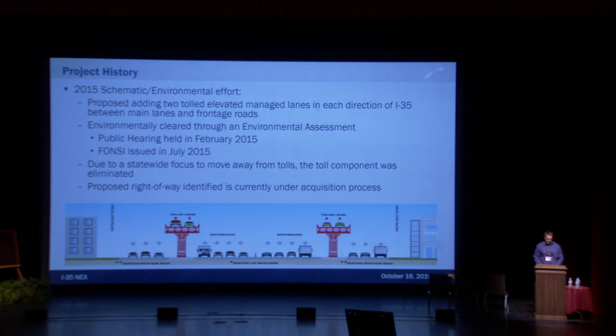So right around that time, or just shortly after environmental clearance, there was more of a statewide direction to move away from toll projects, coupled with a lot of public opposition to the project. The toll component was eliminated from the project. One really fortunate thing that came out of this effort was that since we did receive environmental clearance, we were able to move forward with some right-of-way acquisition.